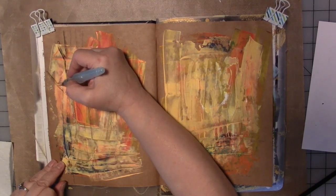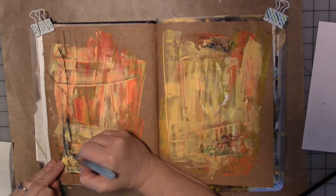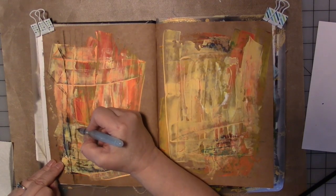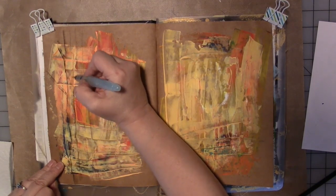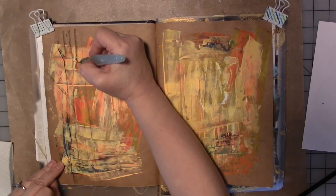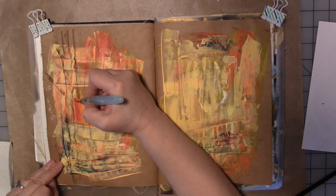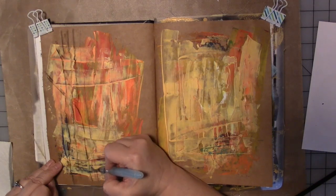So like with any other water-soluble medium, it's really all about the water. So put the water where you want the color to flow to. Where you don't want it, keep it dry. And obviously, as you can tell, this pencil is water-soluble. It has a really nice dark blackish-gray color when it's wet, and it dries very nicely too. I could get it darker, but I don't need to. Not right now.